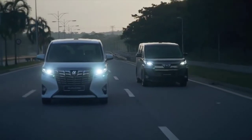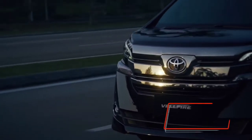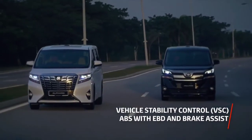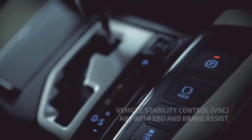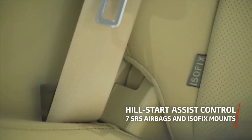Luxury is not complete without safety. Both the all-new Alphard and all-new Vellfire models are fitted with VSC, ABS with EBD and brake assist, kill start assist control, 7 SRS airbags and ISOFIX child seat mounts.